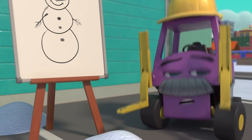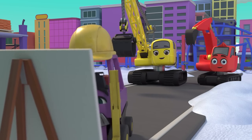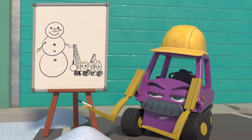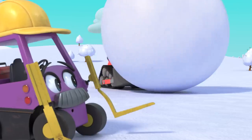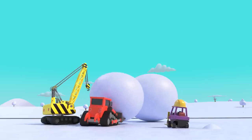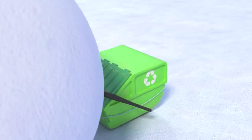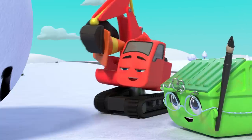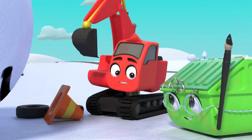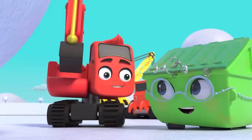Wait a second. It's a giant snowman! Wow! It's going to be huge! Everyone's working together to make giant snowballs for the snowman. Here they come. It's time to assemble. Wow, that was close. Miss Skip is working on the head. Look, there's the mouth. Digley also bought some things. A traffic cone for the nose and some old tires for eyes. Nice teamwork.